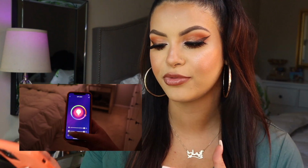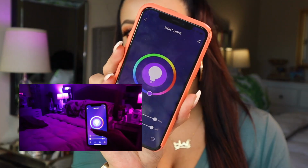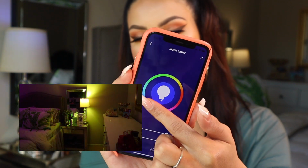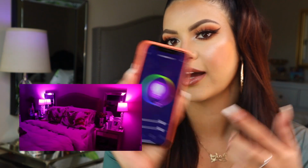So they're basically a dupe for the Philips Hue light bulbs, which are like 30 or 40 bucks a pop, and I got this case of 4 for $30. So that to me is a bargain. And something that's really cool is you have a color wheel, and you can literally just go around and have it any color you want. I'm changing this one behind me, but you guys can't really tell because I have all these lights on.